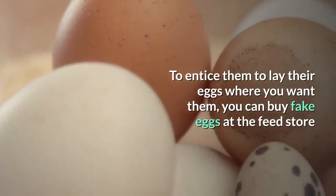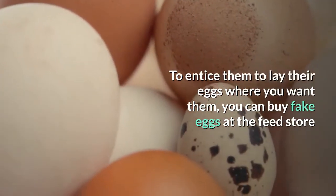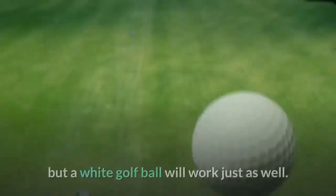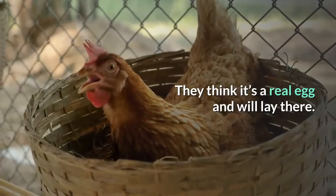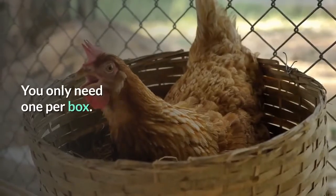To entice them to lay their eggs where you want them, you can buy fake eggs at the feed store, but a white golf ball will work just as well. They think it's a real egg and will lay there. You only need one per box.